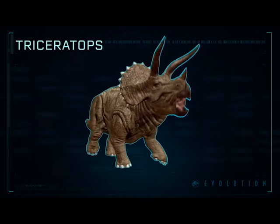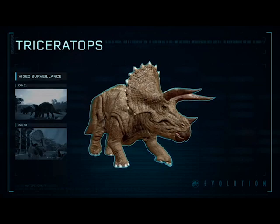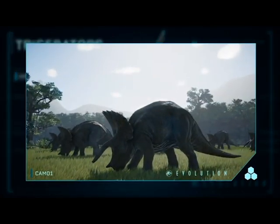Triceratops. A horned and armored genus of herbivorous ceratopsid from the late Cretaceous period of North America.